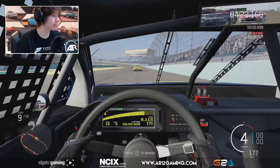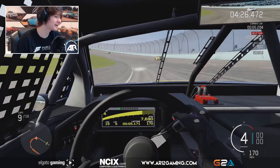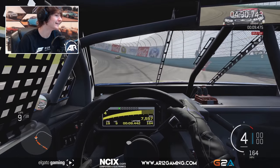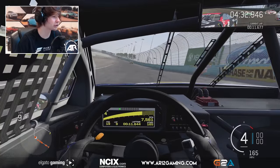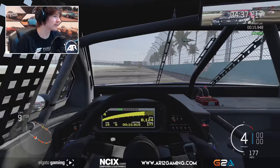Yeah, I miss having a proper oval. We have Indianapolis, which is good, but it's not really an oval. It's more of a square or a rectangle. And then there's Daytona, which is just a tri-oval. Again, not really an oval. I mean, I miss this, having a proper oval.